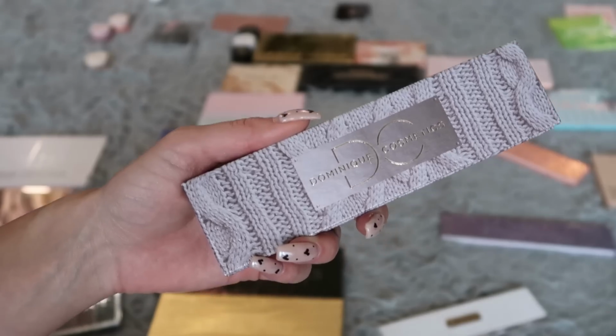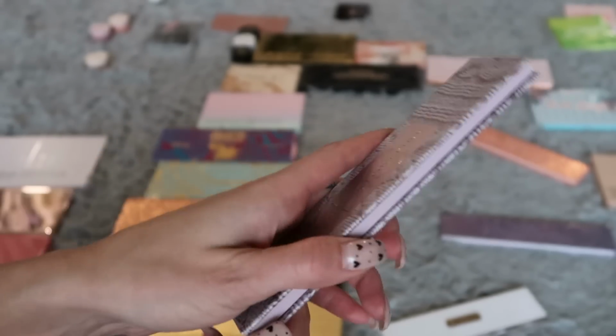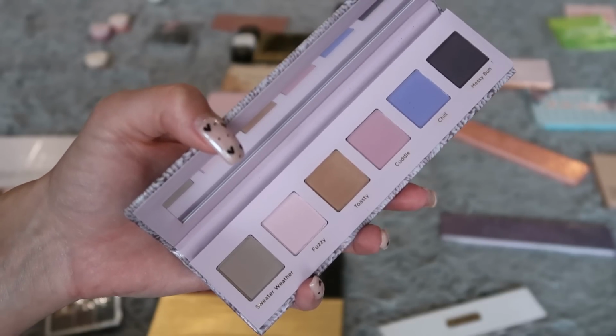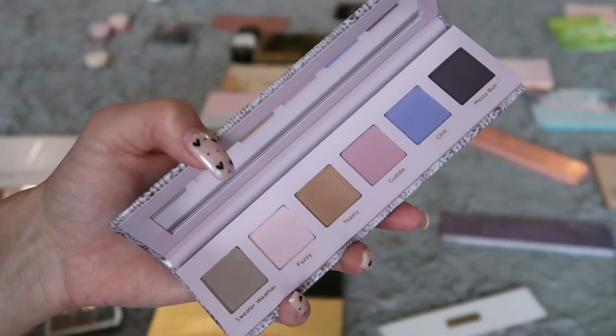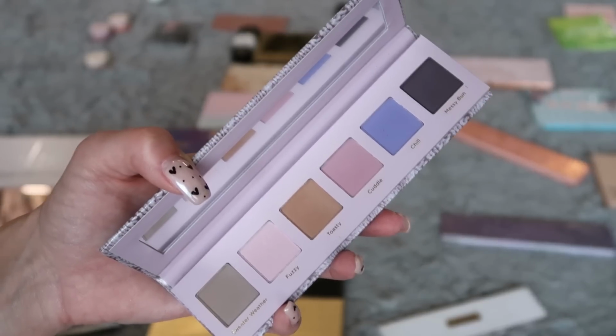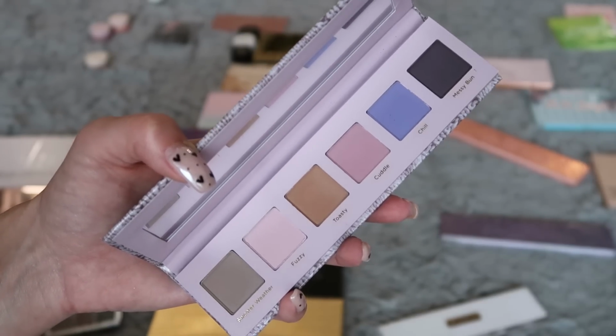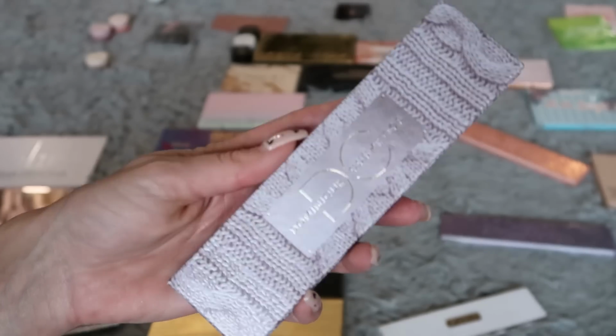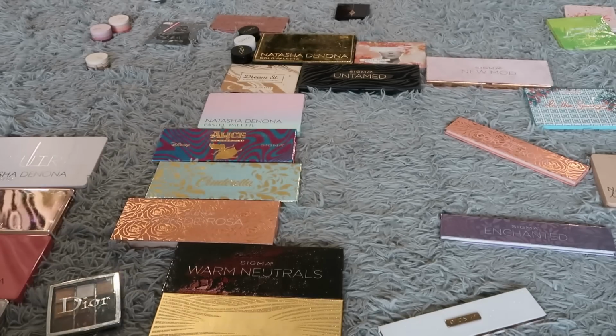Okay, no regrets. This one here is from Dominique Cosmetics. This is the Sweater Weather palette. This is very pretty. It didn't necessarily blow me away. I liked the Dominique Cosmetics eyeshadow formula, but not enough to keep because I had, was it berries and cream and a latte one? It was coffee themed. I liked those, but they haven't stuck around in my declutters. So, just not a favorite formula of mine.